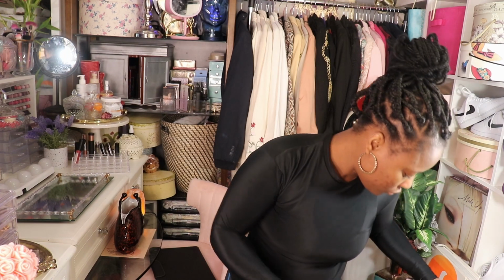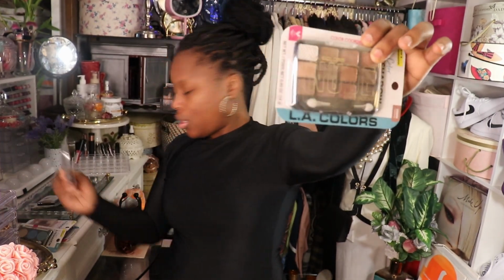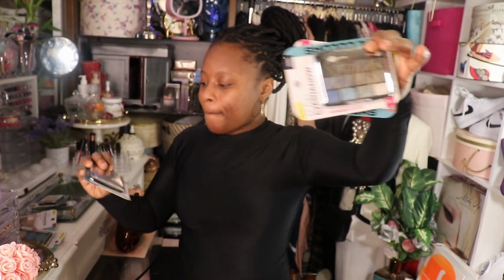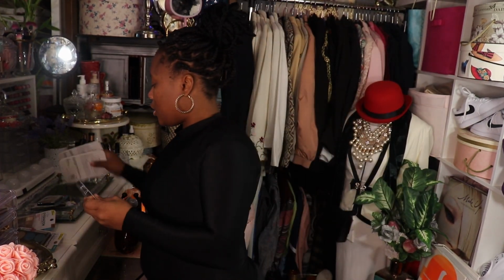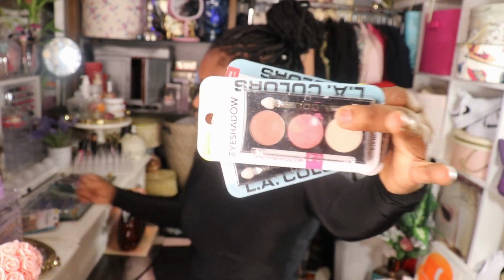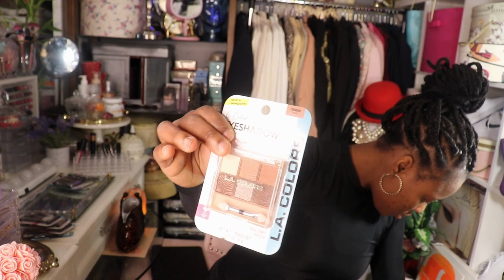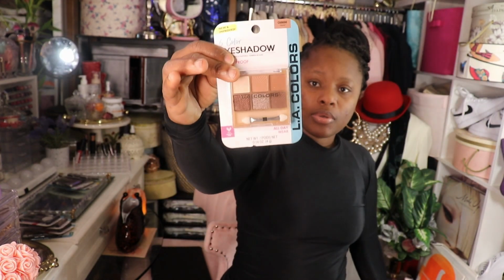Okay. So I'm gonna show you guys the palettes I got. Alright, so I got 8 different things. So this is by LA Colors. So I got that one, this one, and then this one. All 3 are different. Then by the same brand, got this one. I think this is the only one I got in this shape.